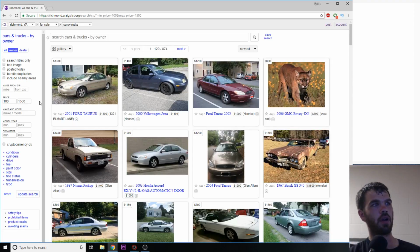So yeah, most of the cars you're seeing, I'm seeing them for the first time as well. I'm seeing a couple of, 1, 2, 3 without even scrolling. I see 3 Ford Tauruses, and they're all over $1,000. I'm gonna tell you right now, a Ford Taurus over $1,000 might sound like a good idea, you know, for $1,200, $2,000.